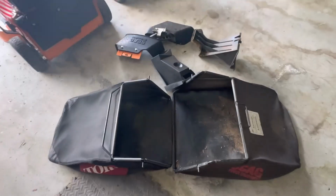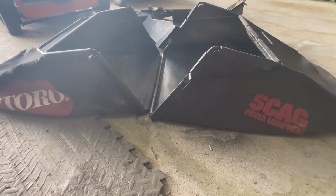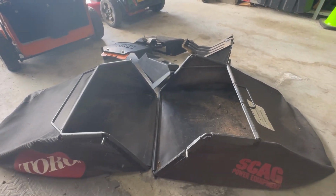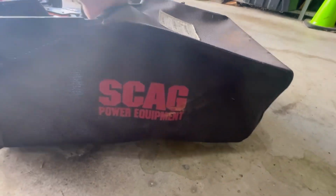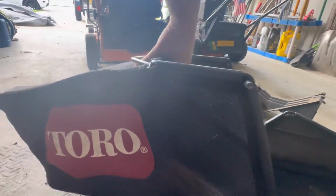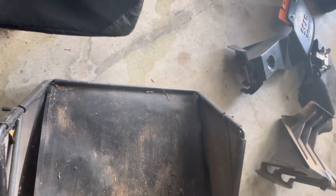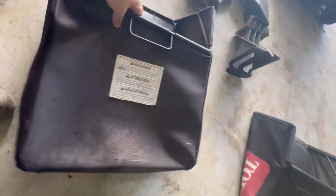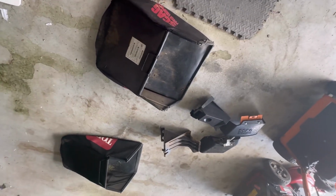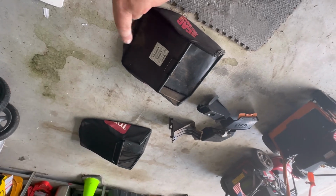They're about the same height off the ground, so not much difference in height. Hope you guys can see that. But just to kind of show you when that's full versus this, I mean, kind of a terrible side by side, but the Scag is definitely bigger. You can fit the Toro bag in there. It's definitely wider, giving you more room, so it can hold more debris. But with that being said, the Scag gets really heavy. When this bag gets heavy with grass, wet grass, debris, you name it, the Scag can get really heavy.